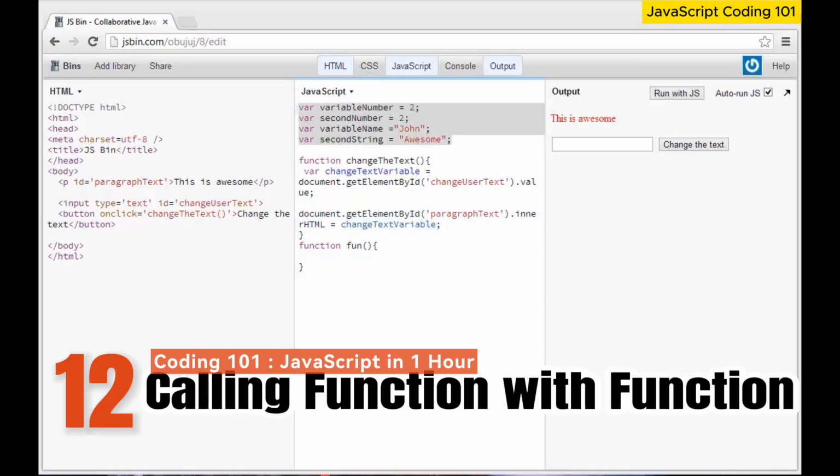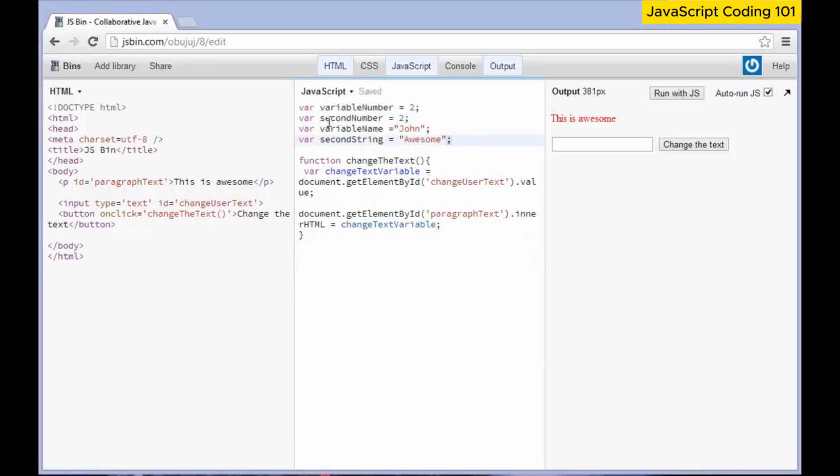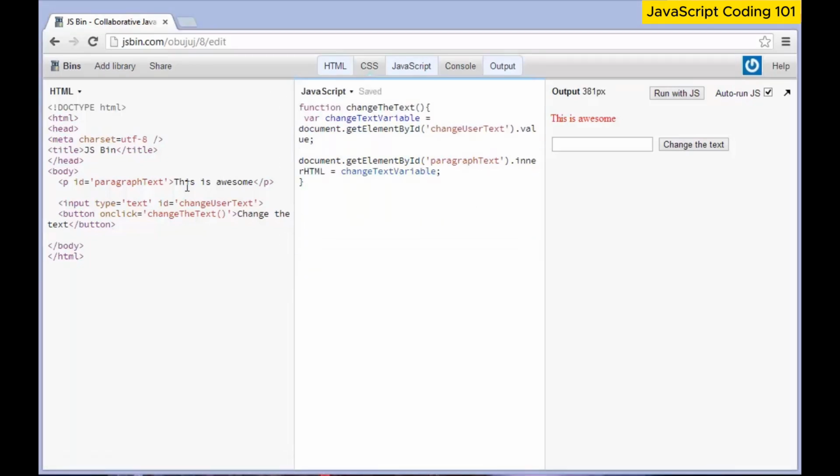All right, so there's a couple things that we can actually do here, and I'm just going to clean this up a little bit, and I'm just going to go ahead and get rid of that here. Okay, so everything still works. I can type in anything that I want here, and everything still works. It's actually quite awesome here.